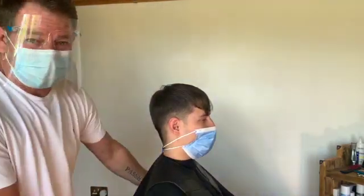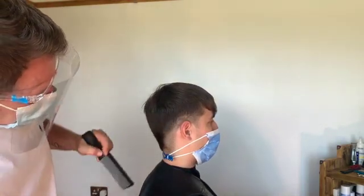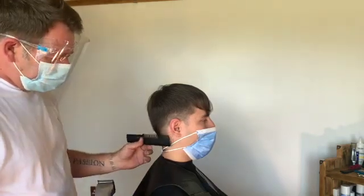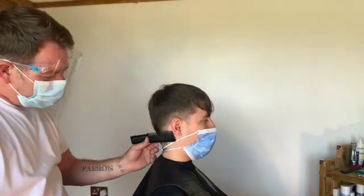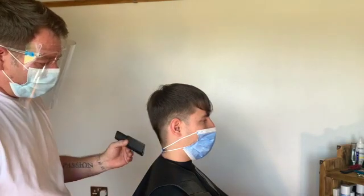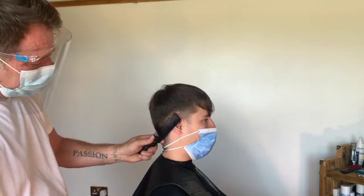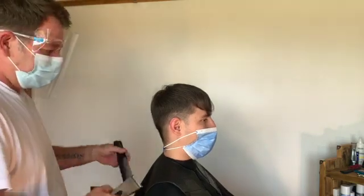You can see a darker area here? All that it means is it's just a little bit longer. So as I do this, I'm pushing the comb right against here. The length of 0.5, this length here, doesn't come through the comb, but anything longer does. So all I'm really doing is taking the clipper and the comb, and as I get to that longer hair, you can see that the hair now is coming through the comb. So just nice and slowly.